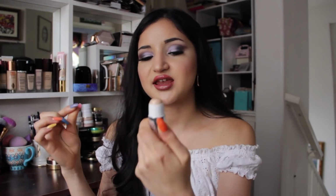Really, the way I use this one is kind of similar to the Fenty Diamond Glow Gloss, which is I put it on my finger. I'll just kind of rub it around. It just creates a very soft, subtle shine.